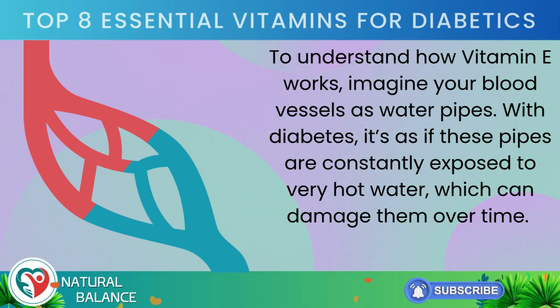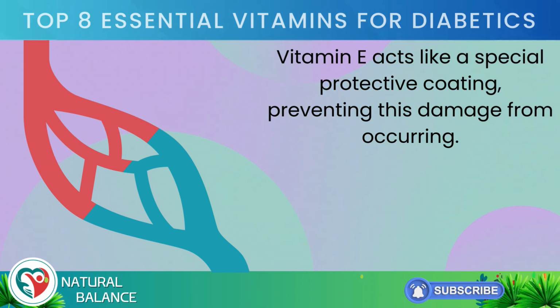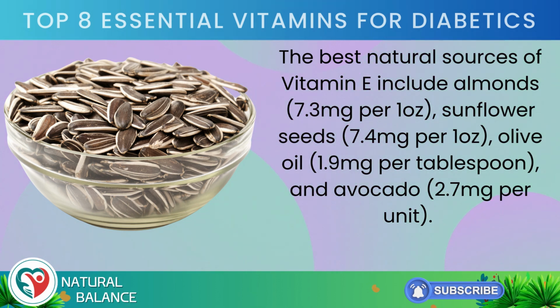With diabetes, it's as if these pipes are constantly exposed to very hot water, which can damage them over time. Vitamin E acts like a special protective coating, preventing this damage from occurring. The best natural sources of vitamin E include almonds, 7.3 milligrams per 1 ounce, sunflower seeds, 7.4 milligrams per 1 ounce, olive oil, 1.9 milligrams per tablespoon, and avocado, 2.7 milligrams per unit.